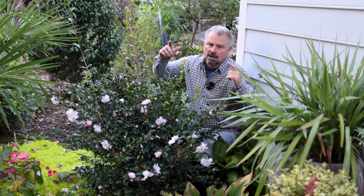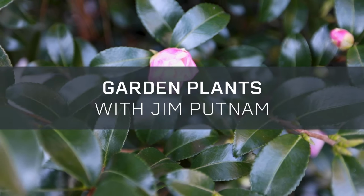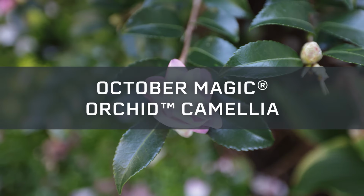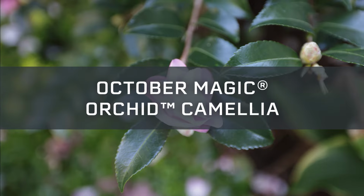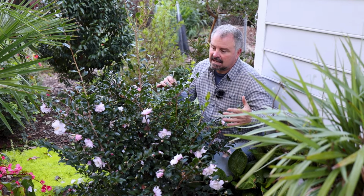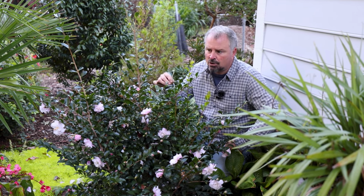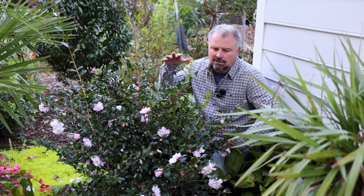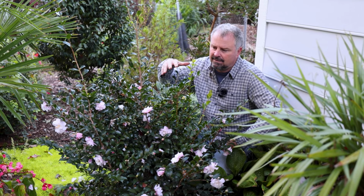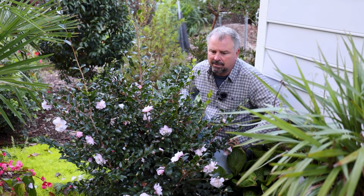Let's talk October Magic Orchid Camellia. October Magic Orchid is a Camellia sasanqua. Camellia sasanquas tend to bloom in the fall months. So here we are in the middle of October and it's just coming into almost peak flower. I think I'm a week or two away from this one being in peak flower.